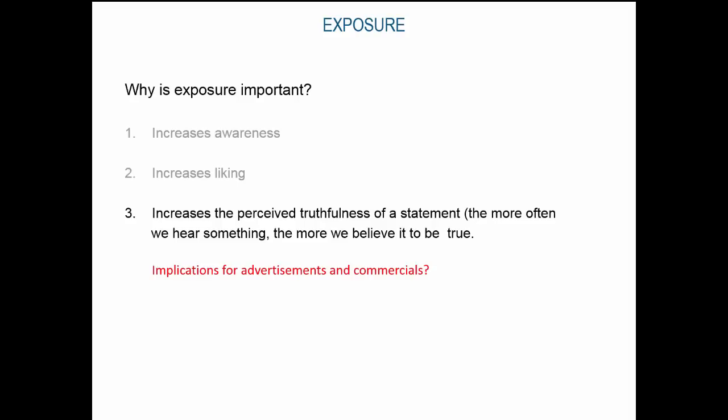So familiarity with the message, which comes from the repeated exposure to the message, gives us the feeling of increased truthfulness. That is, the more often we come across a statement, the more likely we are to think that it's true. And again, think of the implications of this effect for the perceived truthfulness of advertising claims.